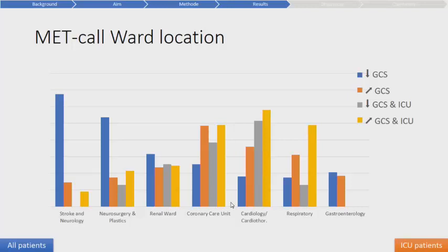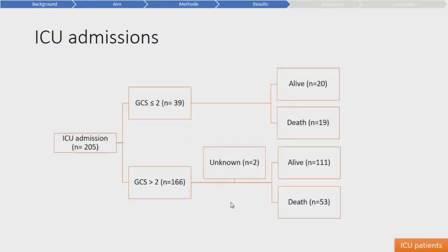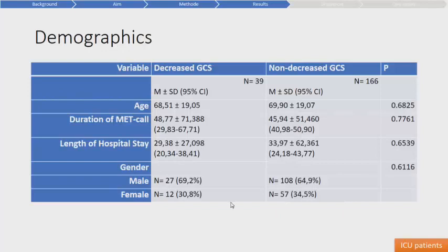So these are not all patients who are sitting on a stroke ward with a stroke and then aspirate or something and come to ICU. At least in our hospital, it looks like most of the decreased GCS patients coming to ICU come from cardiology and coronary care. If you look at ICU admissions, as I said before, about a 50% mortality as opposed to a 30% mortality for other causes. Again, for the patients admitted to ICU, there's not much of a difference in their demographics: the age, the duration of Met calls, the length of hospital stay, and the male-female ratio.